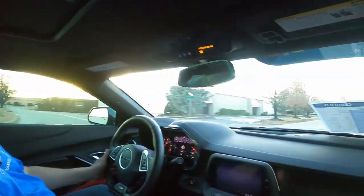All right, taking the Camaro out driving. We're gonna start out in tour mode and see what that's like. And even that's pretty fast and sounds great.